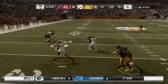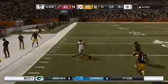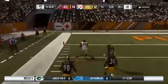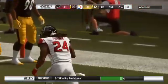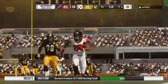They'll run for the first time with Devonta Freeman. And he spins past him and into space. The 40, past the 20. And he'll take it into the end zone. Touchdown, Atlanta. Devonta Freeman, an 80-yard touchdown. And the Falcons are able to show off their quick strike ability.